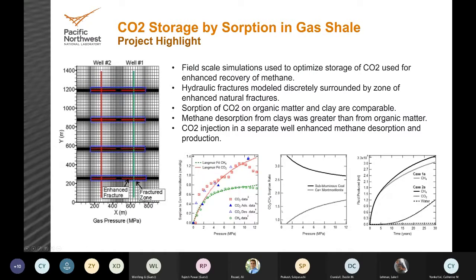Now, this middle plot is showing the CO2 to CH4 sorption ratio. So when you inject the CO2, it's CO2 over CH4. And so these plots are showing the preference of CO2 to be sorbed, right? So these numbers are over 1. This is showing the preference of CO2 to be sorbed to montmorillonite, this bottom line, as pressures are increasing. And this solid line is showing the preference of CO2 to be sorbed to subbituminous coal, which was our organic matter, as pressures increase. So again, we are using this information to then design what these enhanced recovery systems should look like.